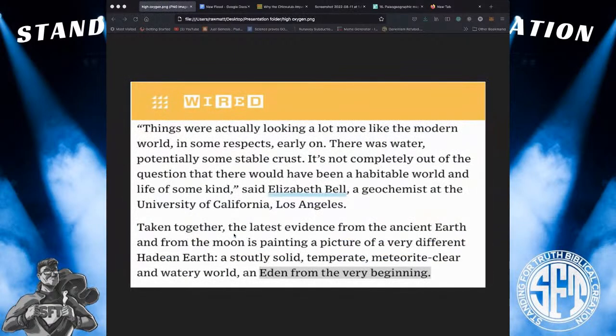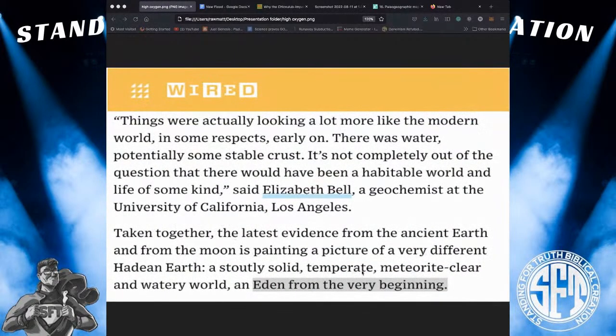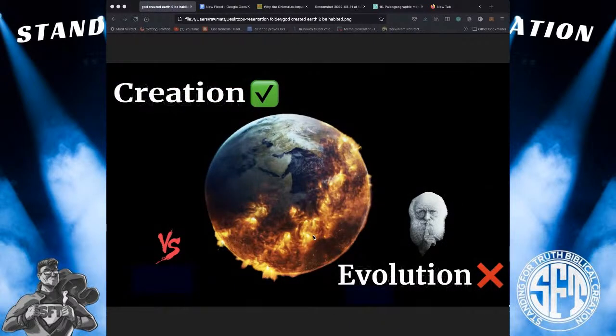And then what do we see? Oh, look at that. Life: the world was watery, full of oxygen, and an Eden from the beginning. So again, evolution completely destroyed and creation confirmed. And it's so simple, we look at things from totally different windows when we look through the eyes of a creationist and an evolutionist, because when I believed in evolution, I didn't really question too much.